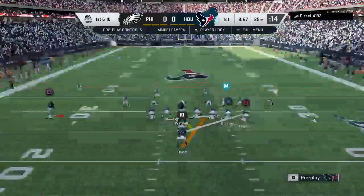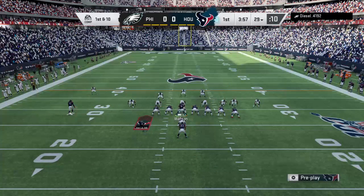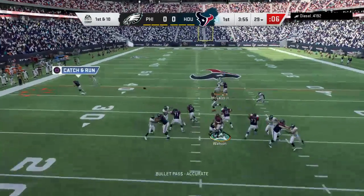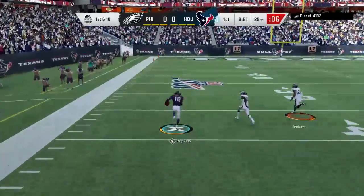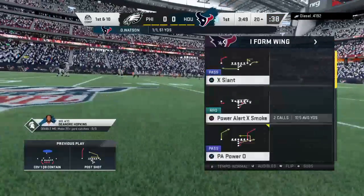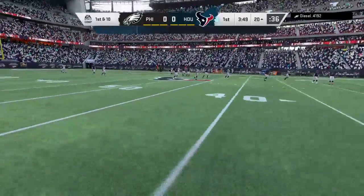That's a set. 19. Mike, number 53. Mike, 53. 24. Mike, 31. Check 52. On 1st and 10, Watson. The catch made by DeAndre Hopkins. A huge play there right off the bat. 51 yards. Excellent execution, and now they're set up nicely.